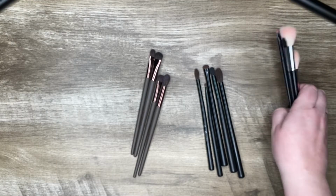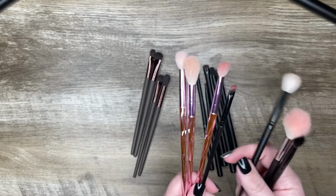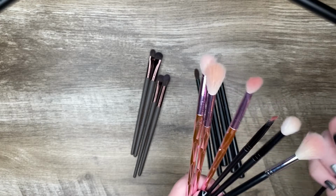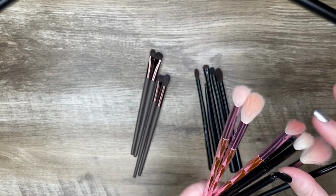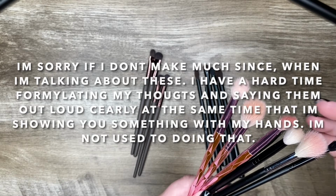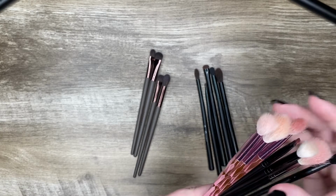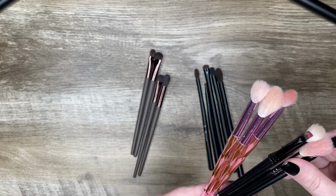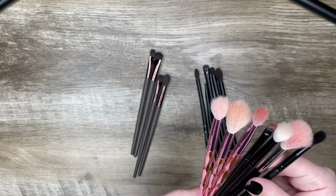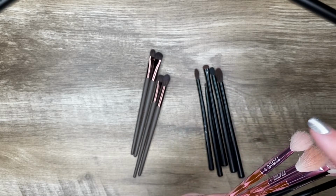For eyeshadow brushes, I have some Morphe brushes and some Morphe Jeffree Star brushes. I love these natural hair brushes. These diffuse eyeshadow extremely well. I highly recommend these really fluffy natural hair brushes to anyone who's looking to get into eyeshadow, because I feel like that's going to be your best bet to get the look that you're trying to achieve. They blend eyeshadows just beautifully. You could have cheaper eyeshadows and still get some really beautiful blends using these fluffy natural hair brushes.